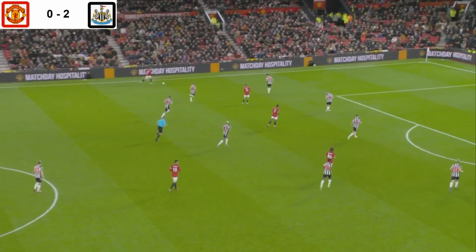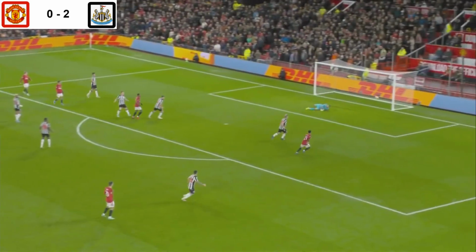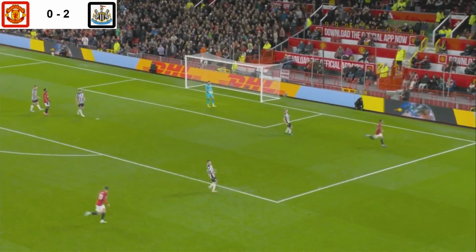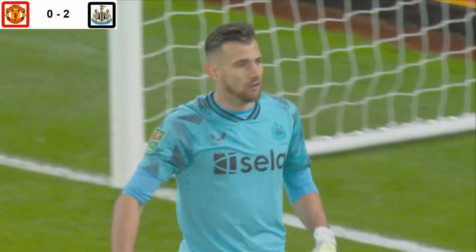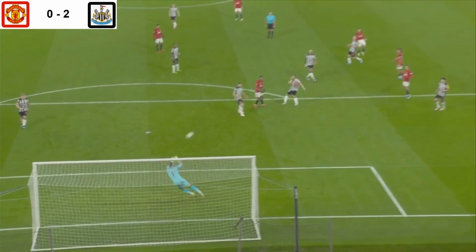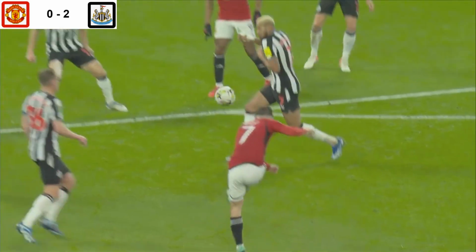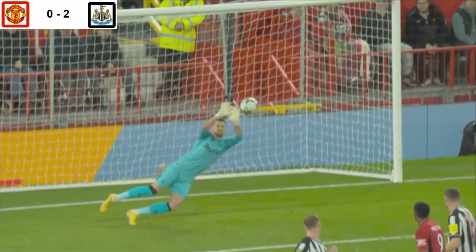Newcastle leading by 2-0. Shot from range, decent effort as well from Manchester United, palmed away by Dubravka. Good save. Came from absolutely nothing really, it was probably 30 yards out. Yeah, it was Mount who hit it. Good height for the keeper, but he'd be disappointed if he was beaten with that.